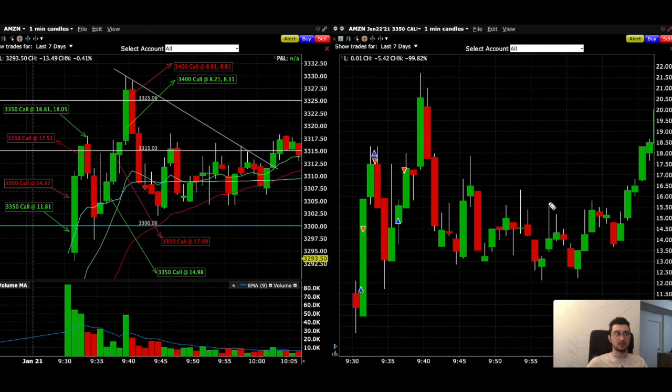On the right side, you can see Amazon's option chart, which is Amazon's 33.50 call option. This is the strike price. And the expiry is January 21st of 2021. Also, you can see my entries and exits in blue and red arrows.